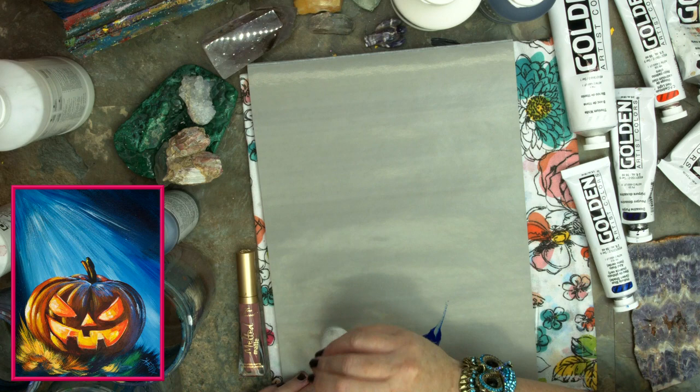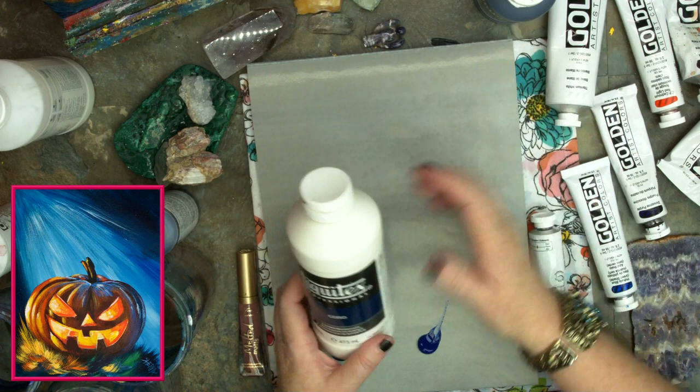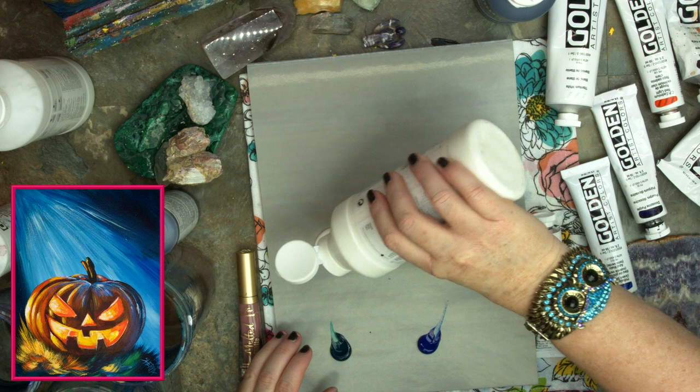You could use a titanium white, heavy bodied, if that's all you have. I'm going to show you this gesso trick. We're going to talk about this a little bit over these 13 days. I'm going to put out gesso. Gesso is a really interesting product.